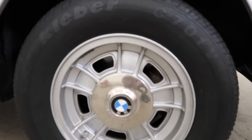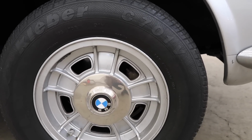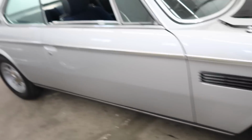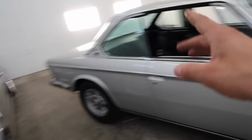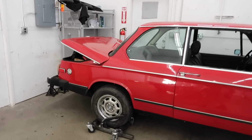We got the 14-inch stock wheels, which are, I don't know, not ugly, but not great. Calipers on the front. Is the rear disc brakes? Let's see. Oh no, the rear is calipers and disc brakes. I mean, not drum. Is the rear drum or disc? It's disc. The 2002 has drums in the back.